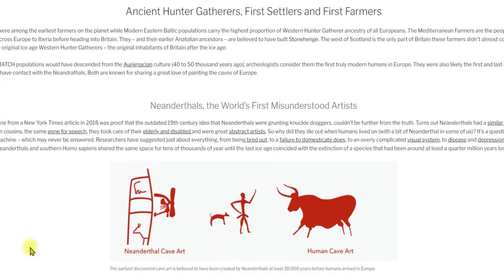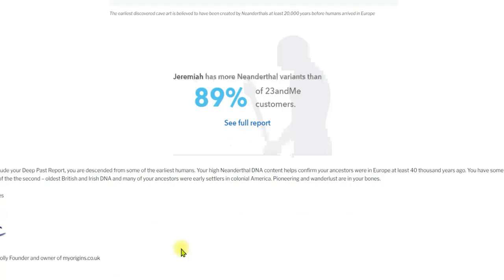Now, what else does this mean? Well, it means, of course, that your ancestors, without question, would have bumped into the Neanderthals, the world's most misunderstood artists, as a New York Times article put it in 2018. And no wonder they got on well with those early humans, because they were excellent artists and musicians, both sides, in their own right. And there's that final proof of your ancient DNA. 89% of 23andMe customers have less Neanderthal DNA than you.